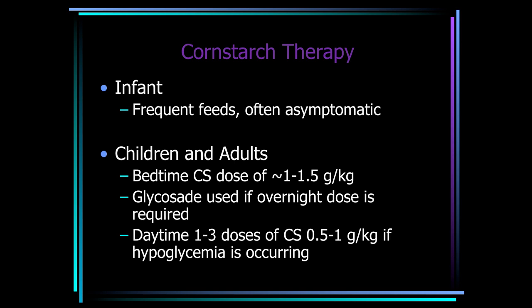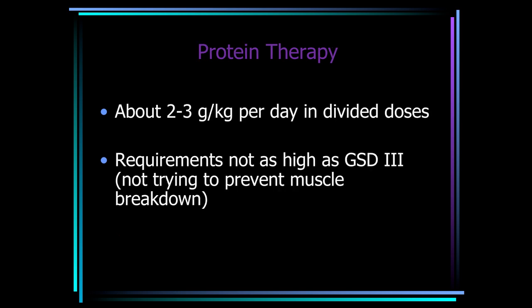And so treatment is going to be, in general, high protein, usually 2 to 3 grams per kilogram, and a variable amount of cornstarch. Most of them, especially younger kids, will require at least a dose at bedtime and up to 4 doses throughout the day. Many older patients with these disorders just do well on high protein. So 2 to 3 grams of protein, as I mentioned.